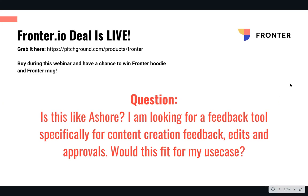Yeah, I have seen this comment previously. I wasn't aware of that tool. I checked it out very, very quickly. And yeah, we pretty much fit. So it's pretty much exactly like Azure. It's just one thing that I have seen on that tool that we do not support. It's text documents. Okay, so answer is yes, it fits the use case.